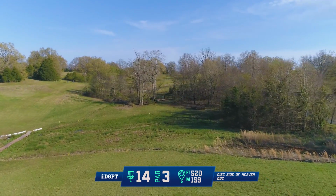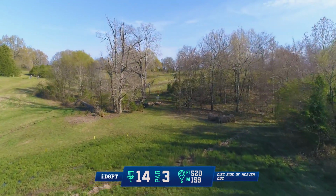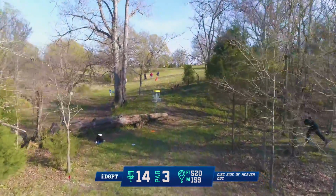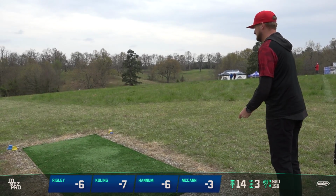Hole 14, par 3, downhill 520 with a ton of out of bounds that you have to clear. Even though it is downhill, that out of bounds is still quite a big throw to get across. And then you need to keep the disc really, really straight, finishing to get in here for a putt, because there's bad rough on both sides.